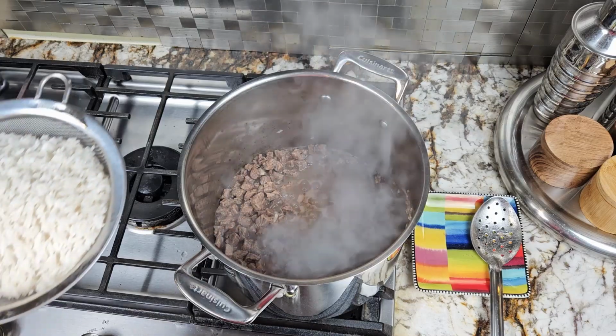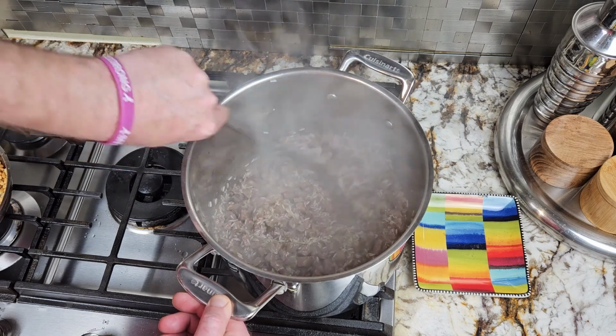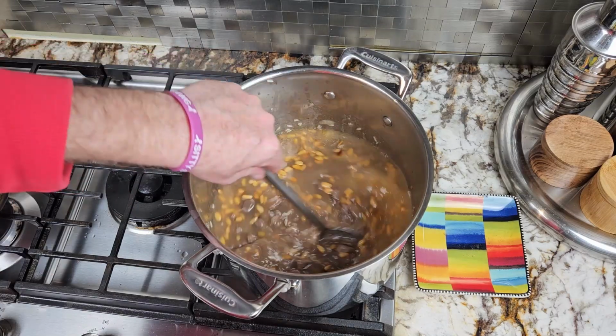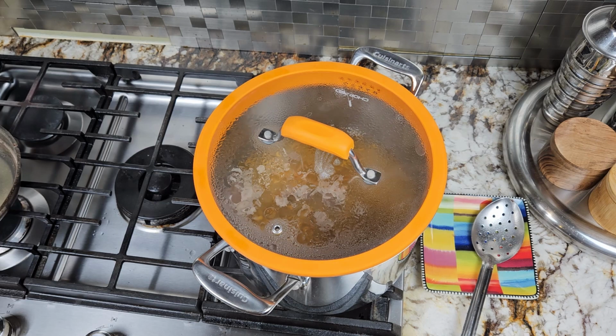Once the meat is tender, strain your rice, then add it to your pot and saute it with your meat, stirring constantly for about 3 minutes. Now add 5 cups of your broth and your pine nuts. Stir everything up, cover, and let it come to a boil. Once it comes to a boil, reduce the heat to low and let it cook until most of the liquid is absorbed, about 20 to 30 minutes.